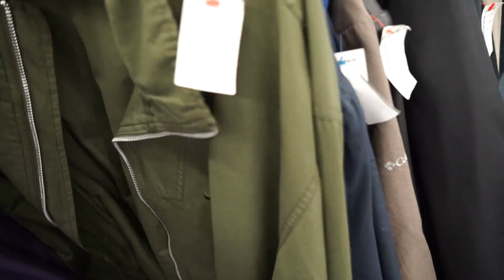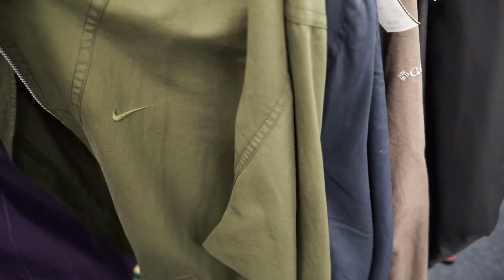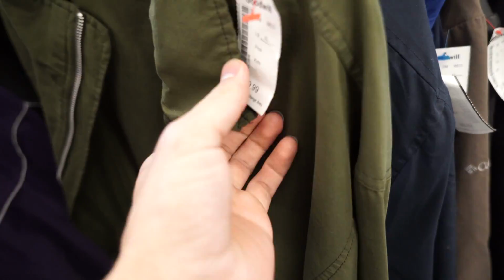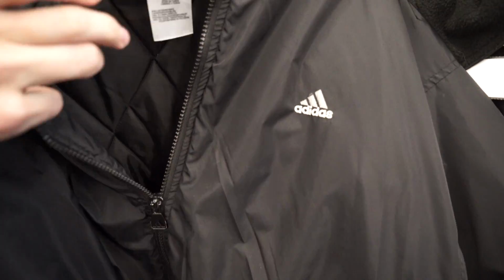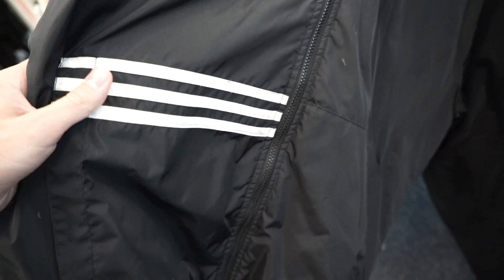However, I might cop this piece right here. Super dope. Olive green Nike zip-up jacket, $10. This thing is sick. I do not think it'll fit, but I might just get this for the site because this thing is dope. Dang, I wish they were not taxed on this Adidas jacket. Really clean, really simple, really thick. Would definitely keep me warm. You got the 3 stripes just subtly placed right down here.